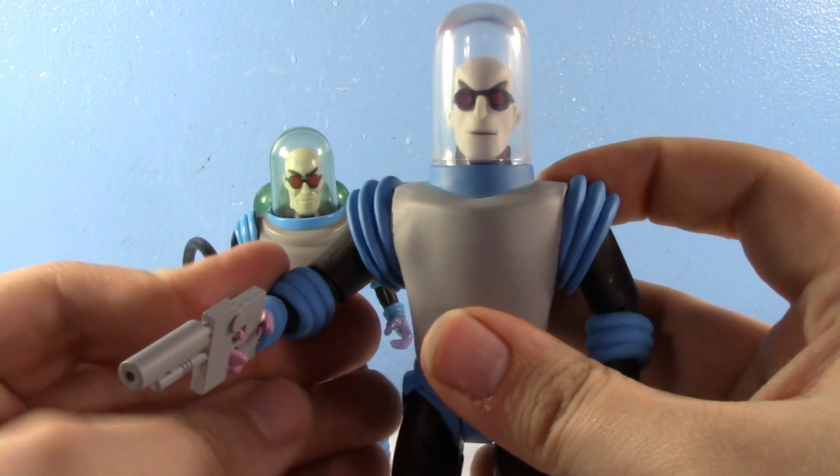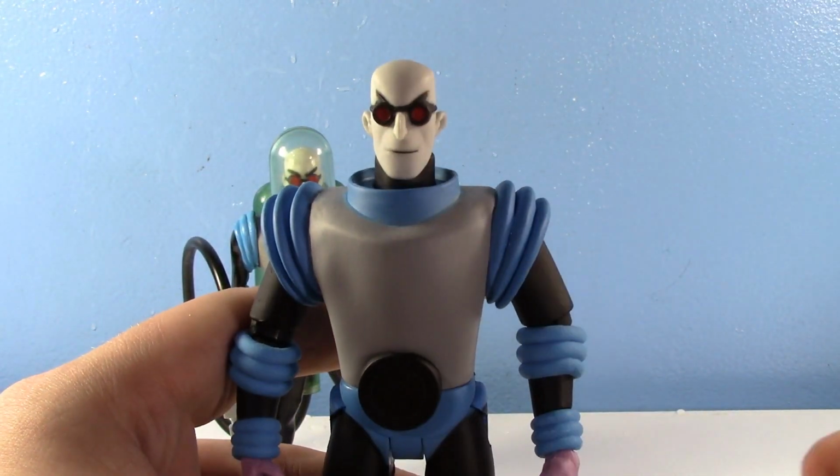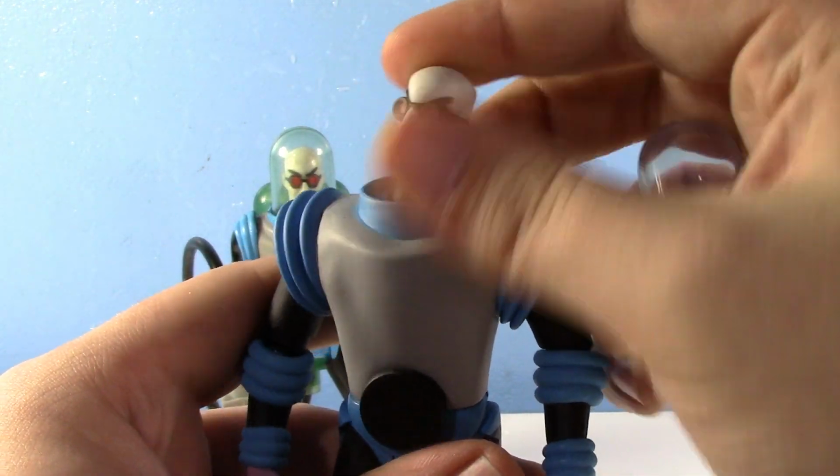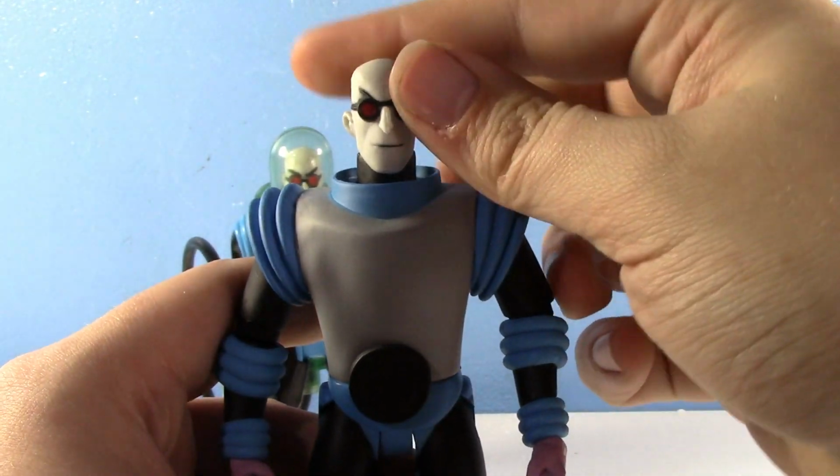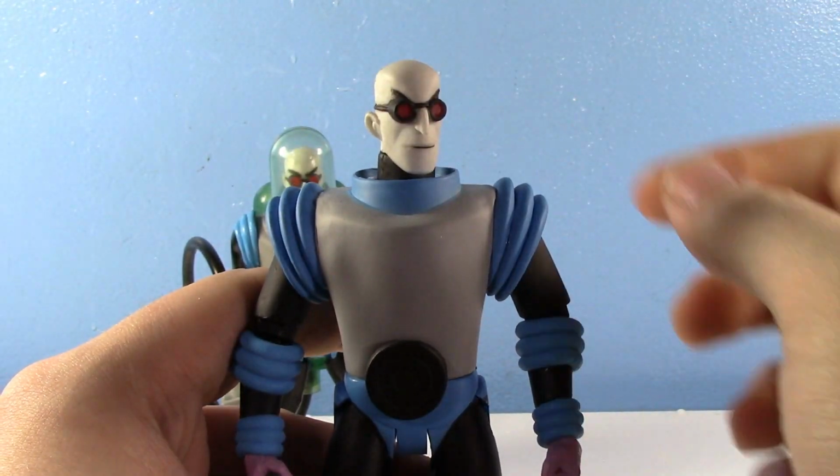And then his helmet here is actually removable this time around, so you can have him go, soap! That was kind of funny, wasn't it? But yeah, you can actually turn his head this time, which is nice.